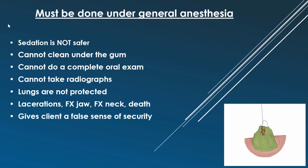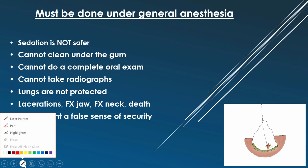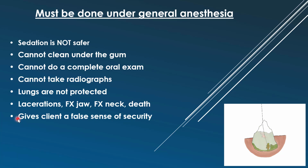So let's talk about a dental prophylaxis. It's got to be done under general anesthesia. I cannot stress enough how much I hate anesthesia-free dentistries, non-anesthesia dentistries, sedation dentistries, twilight dentistries, holistic, whatever you want to call it. Some people call it holistic dentistry, whatever it means. Anything that does not include general anesthesia and the patient intubated and under anesthesia, no. The answer is no. Why?